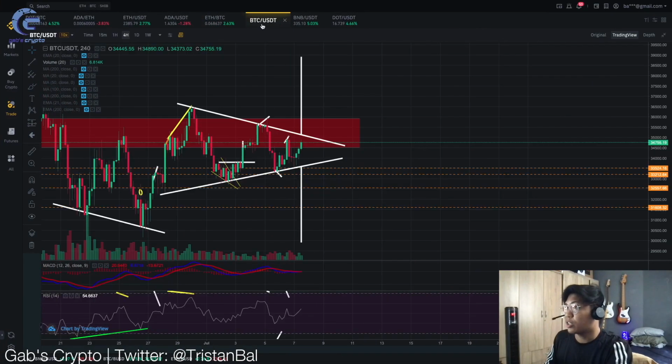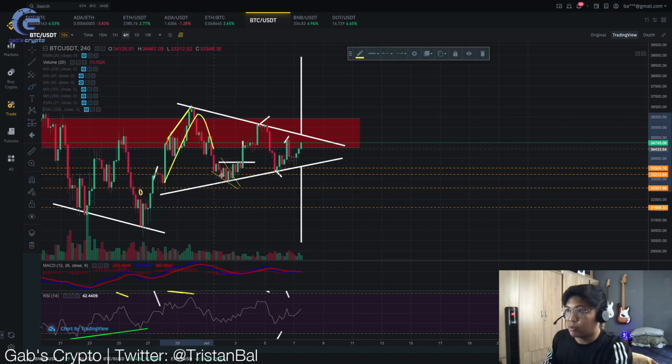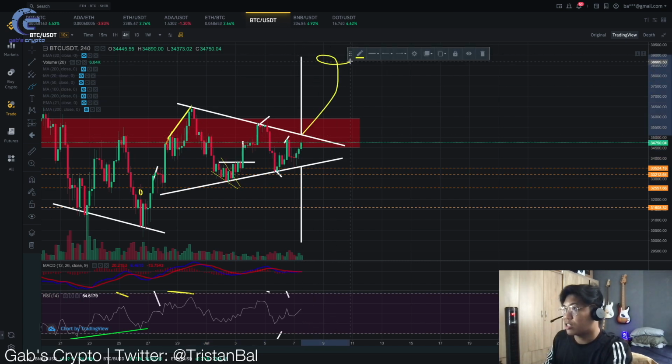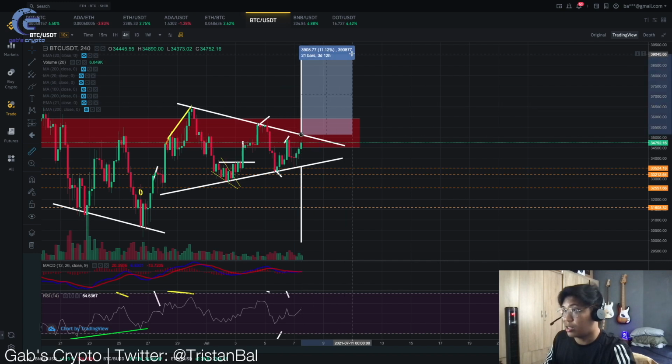So let's take a quick look at the Bitcoin short term. If you could recall guys, may fina-follow tayong symmetric triangle from our previous video. And if you're going to see this, symmetric triangle is a 50-50 decisive move. So if we pump to the upside, we're actually going to see a 38.8K target. That's around 10% move as what I could recall. Yeah, that's a 10% move. So this is a good opportunity for a long position if you want to long this.